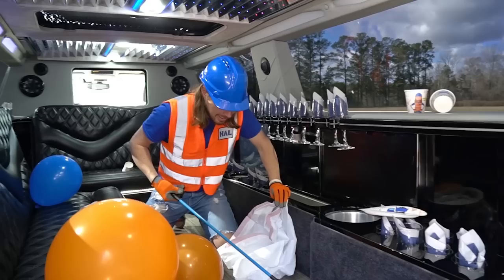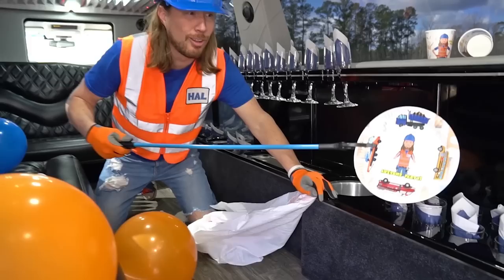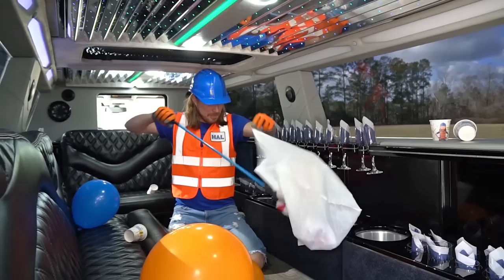My friends, this limo is absolutely awesome, but it looks like somebody had a pretty cool party in here. Oh, look, looks like it was a Handyman Hal party. Well, gotta get this all nice and cleaned up. Look, even got balloons. Watch out for the balloons.